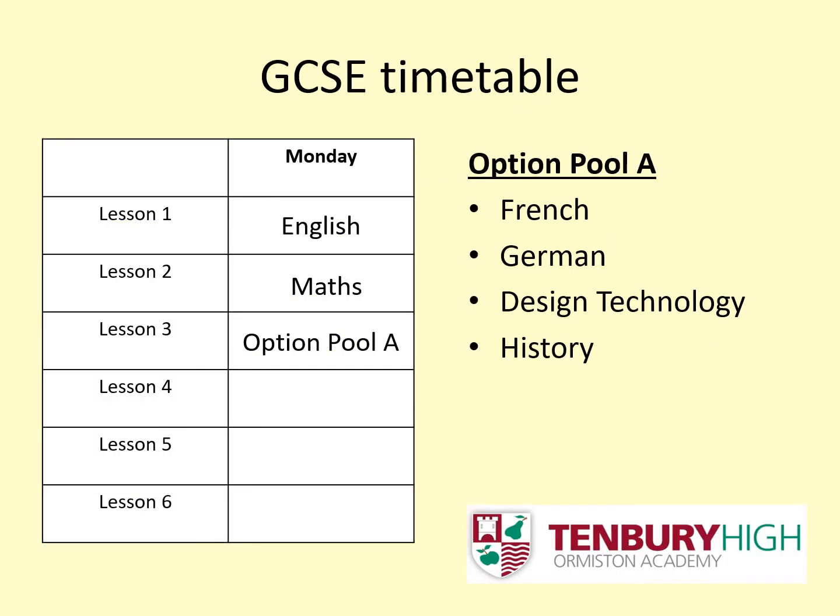Now we get to the tricky bit about options, that they're taught in pools to fit into a timetable. Imagine this situation for Year 10 in September. Monday Lesson 1 is English. All Year 10 have English at the same time. They'd be split into different English groups with different English teachers to have their subject. The same thing would happen in Year 10 for Maths.